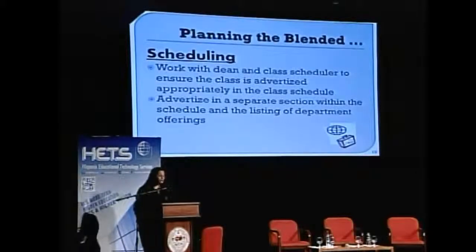Scheduling. When you schedule, make sure you talk to your dean and the class scheduler sets it up properly. I've revised and checked that it's been set on the class schedule, but it was set to meet twice a week. So I have to monitor and say, no, it's only once a week. Make sure there's a statement that says the other day students are required to do online. It's a hybrid course. And again, advertise in a separate section of the class schedule to make sure people see it.